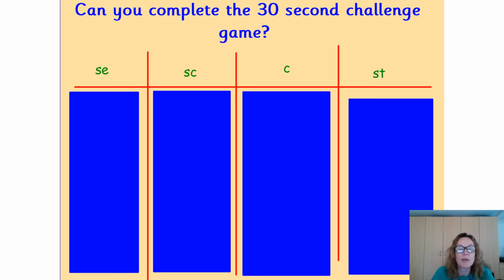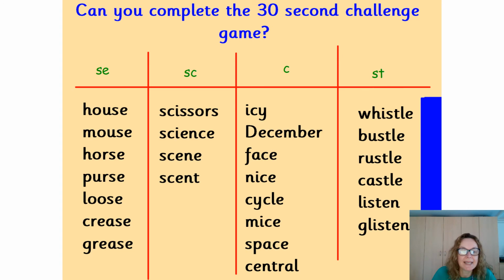Beautiful. Okay, so we're going to play what's called the 30-second challenge game, which means you get 30 seconds to fill in as many words as you can remember in each column. I'm sure your parents can time this for you. Maybe you've got a timer on your tablet, or possibly you have an alarm clock or a stopwatch, maybe. So that will be able to help you. So let's just go on to the next slide. In turn, you will start with SE, then SC, then C, and then ST.